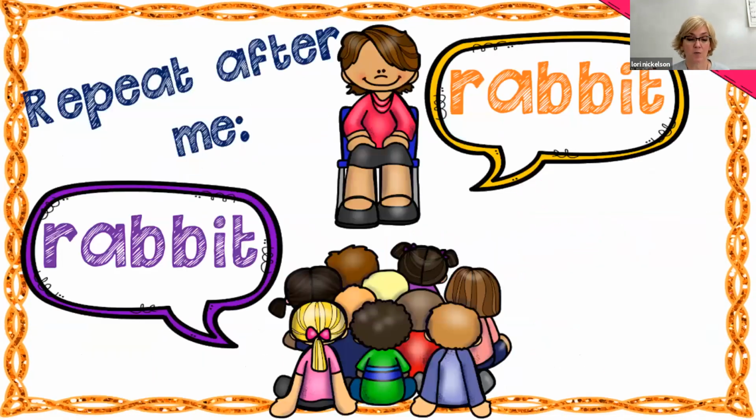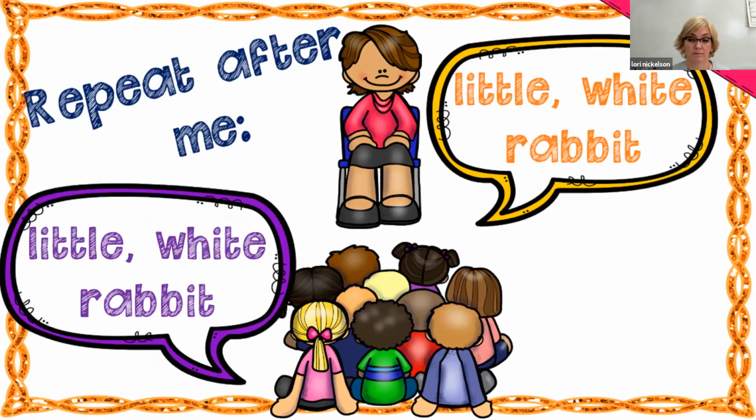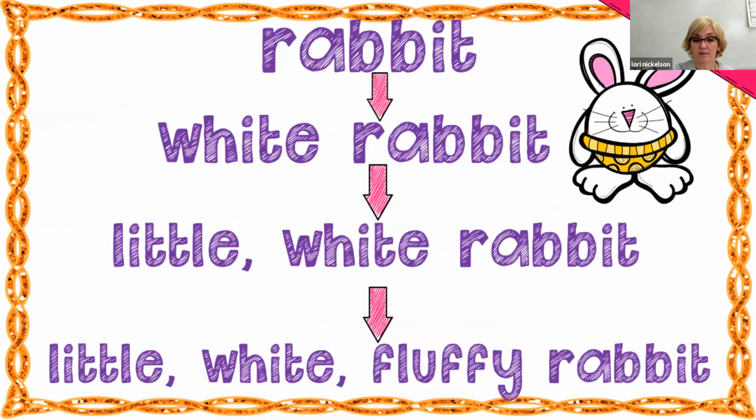Practice more with adjectives. So repeat these after me. Rabbit. White rabbit. Little white rabbit. Little white fluffy rabbit. Okay, now let's put it all together. We have rabbit, white rabbit, little white rabbit, little white fluffy rabbit. So we had 3 adjectives there that described rabbit. We have little, we have white, and we have fluffy.